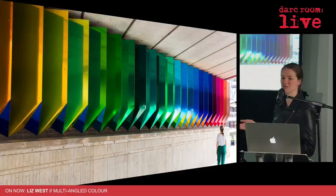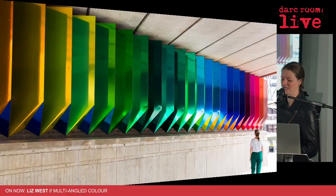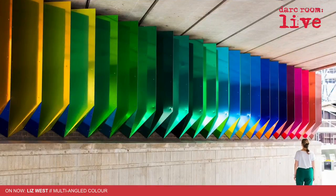So it's cut off, very Japanese, very much like origami. And it gave me a chance to play around with colour as you walk under the underpass and add a different dimension to the work. And I think it really adds to it.